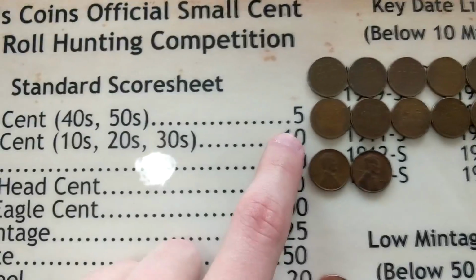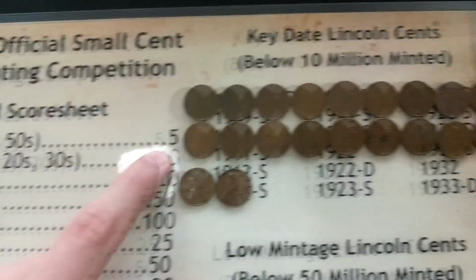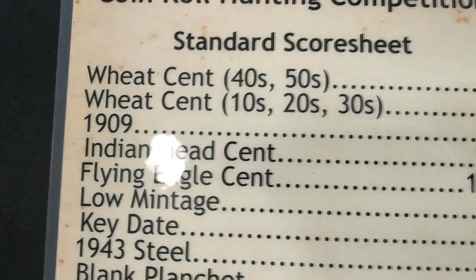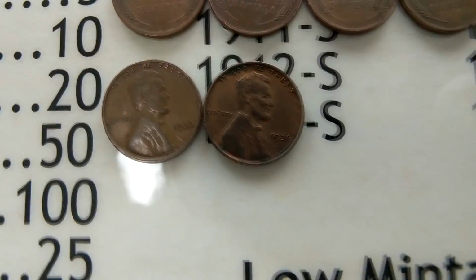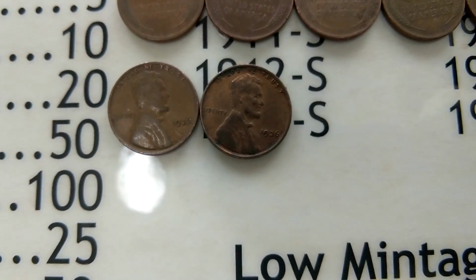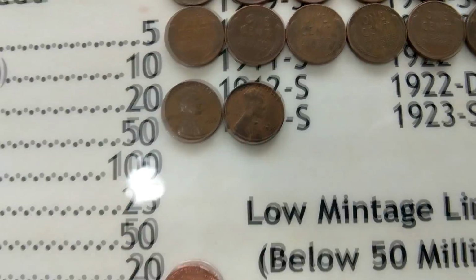That already brings us up to 110 points, when these are worth 5 points apiece. Now coming down to the pre-1940s wheat pennies, we got 2 of those, both of them being dated 1936. So that is an extra 20 points right there. That brings us up to 130 points already.